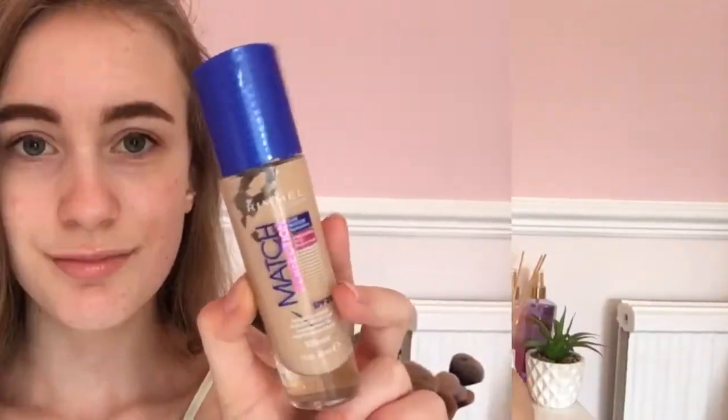Firstly, I use primer, and I'm going to use my Collection one because it's really good and keeps my makeup on all day. After that, I use my Rimmel foundation in the shade Ivory and I blend it out with my buffing brush.